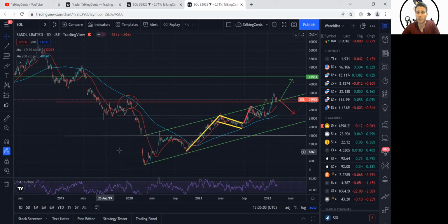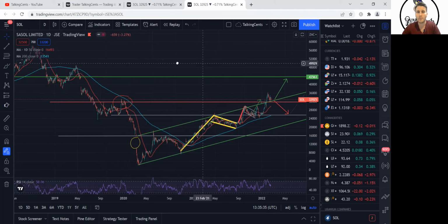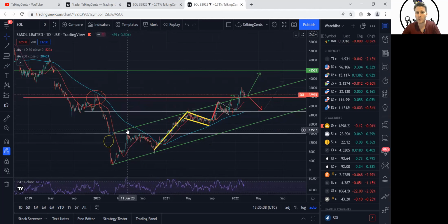So they usually fill. And you can see after that pandemic crash in March 2020, SASOL slowly recovered, slowly sold off, consolidated, and then it rallied to that first part of that upper trend line. You can see that it closed that gap over here. Let me just circle it so you can see what I'm talking about. That gap there was closed. That there is where people panicked. There was just a lot of sellers and the price just got flushed out too quickly. And subsequently, that gap was filled.